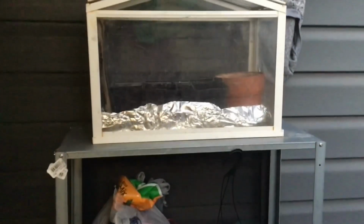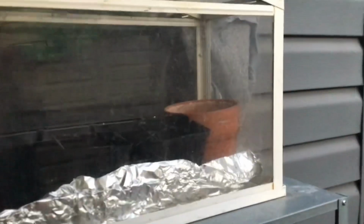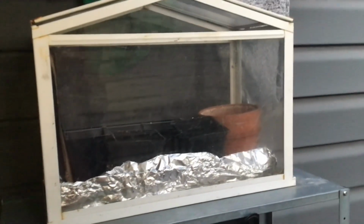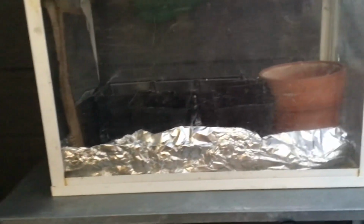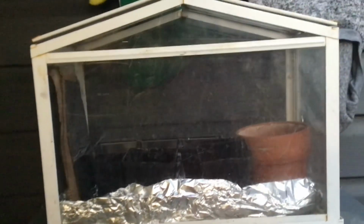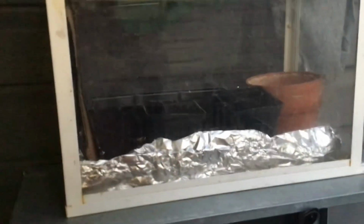So, ignore the dog clothes that are drying, they're not mine. This was all disassembled and left on the bottom rack, right? And it was actually a bit of a struggle to put together, maybe because of the cold. But right now I just have some empty pots in there and one of the clay pots. We have two layers of aluminum foil. So I want this to get pretty warm before I start putting soil in there.